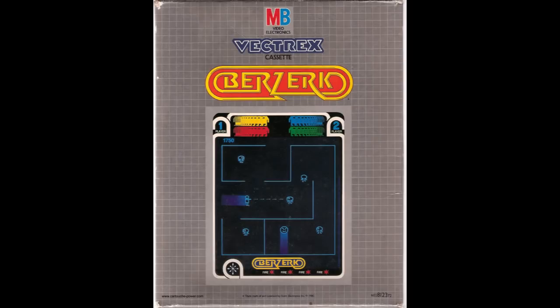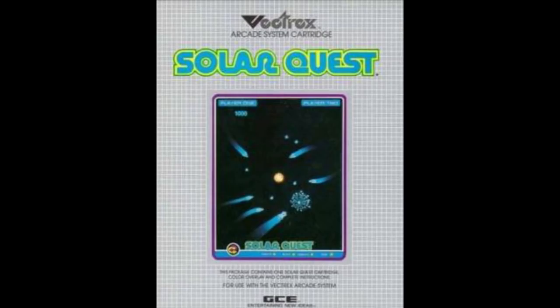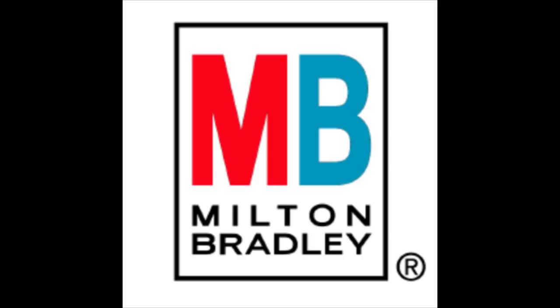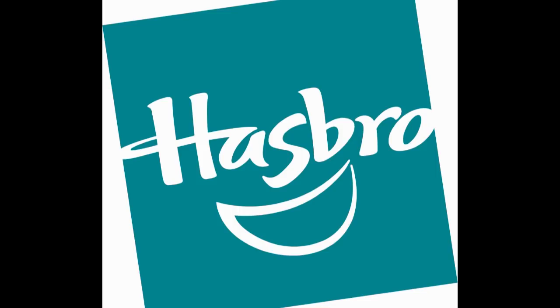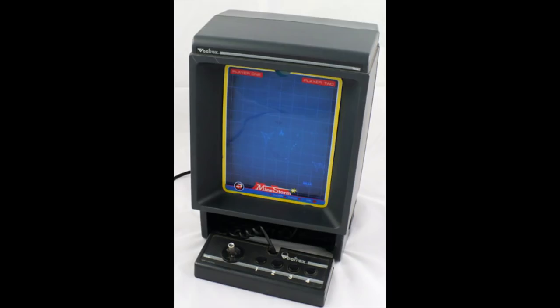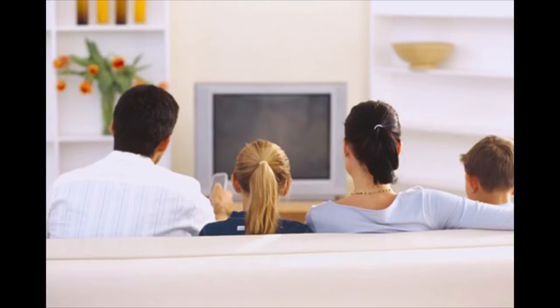The Vectrex game library also lacked third-party support. Every single game released for the Vectrex was developed by GCE. Milton Bradley ended up losing millions of dollars, and the company was eventually purchased by Hasbro. Despite the system dying in 1984 in the United States, the Vectrex did remain popular in Europe, due in large part to families only having one television.